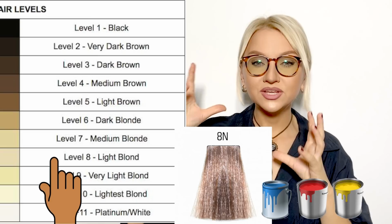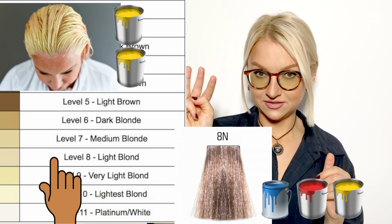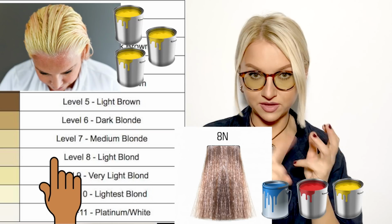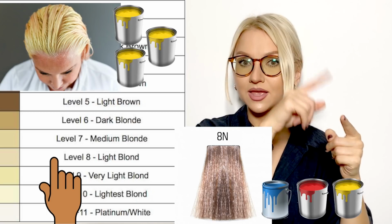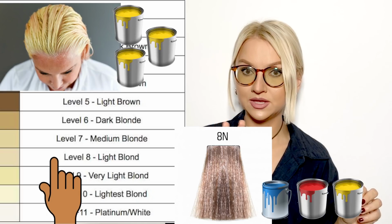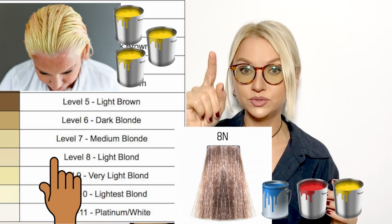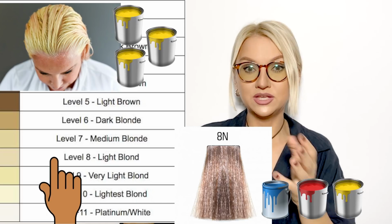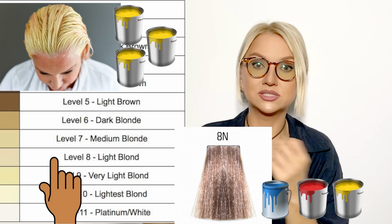So if you have super yellow roots on your hair, you have 3 yellow cans of paint in there. 3 yellow cans, very intense, very bright. And nothing else. You don't have any blue, you don't have any red. If you take just this natural 8N, it has all 3 in equal parts. So you have to think about adding 1 more extra can of yellow. Blue and red will slightly add to that yellow. It will neutralize it, but it will bring some extra yellow to you. So that's why you will feel like you're still yellow.